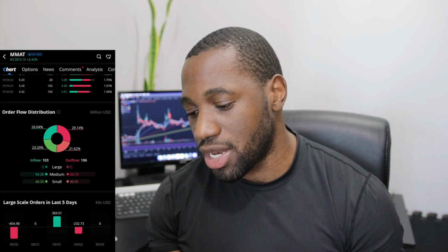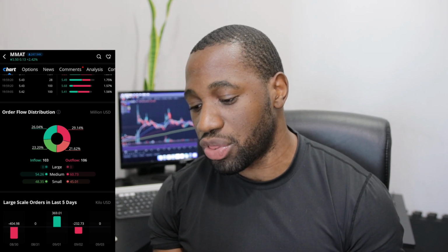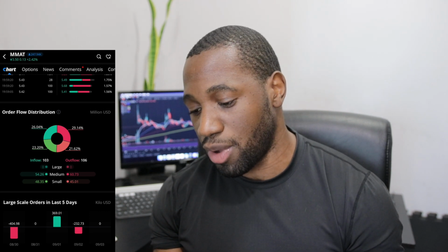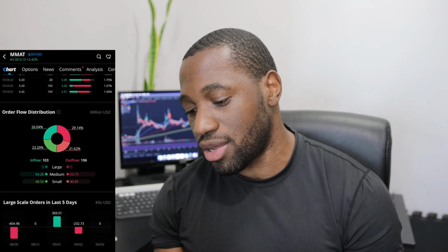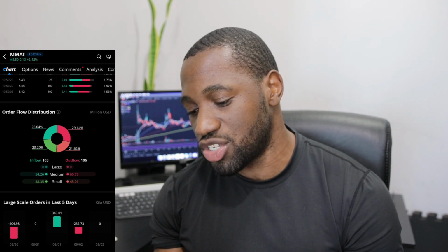So we can see here on the inflow it was at 103, and then on the outflow it was at 106. We had 0 on the large for both. On the medium, this is the inflow side, we had 54.26, and it's also in the millions. And then on the small, it was at 48.35. Now on the outflow side on the medium, we had 60.73, and then on the small, we have 45.01.